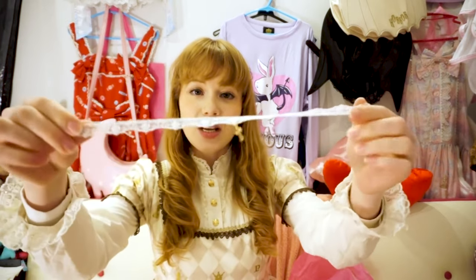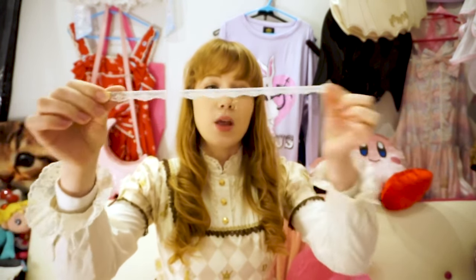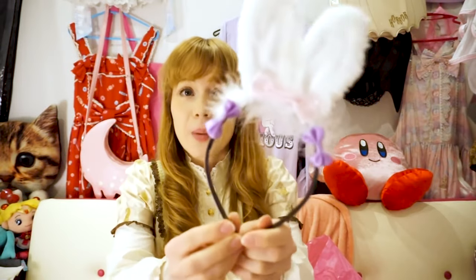Next item, on a lace string, I will accessorize this dress with a little lace choker that has a little cross on it. Next item I will accessorize this dress with is bunny ears. Yes, because I've checked online who else bought this dress, and I saw quite a lot of people were wearing Angelic Pretty original bunny ears with this. These are not the original bunny ears, these ones are actually from Swimmer, but they still have the colors that are also on the dress, and they look really, really adorable.